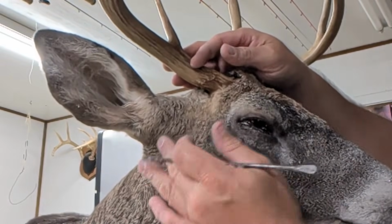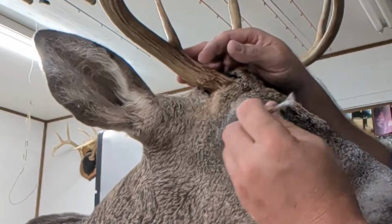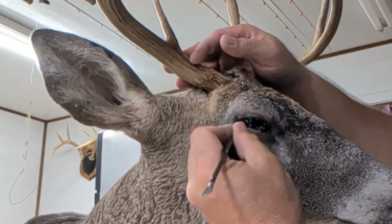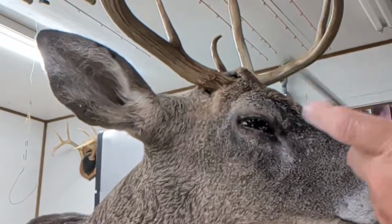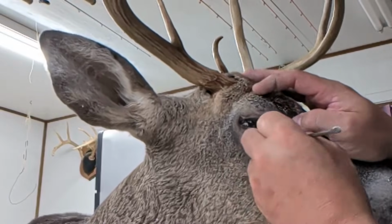Wipe some of this off so that it looks a little bit cleaner. Now I'm tucking the lower side. Get all that tucked in there, and then as I shove this in there, hopefully it all comes together okay. So the next step is to tuck the tear duct.